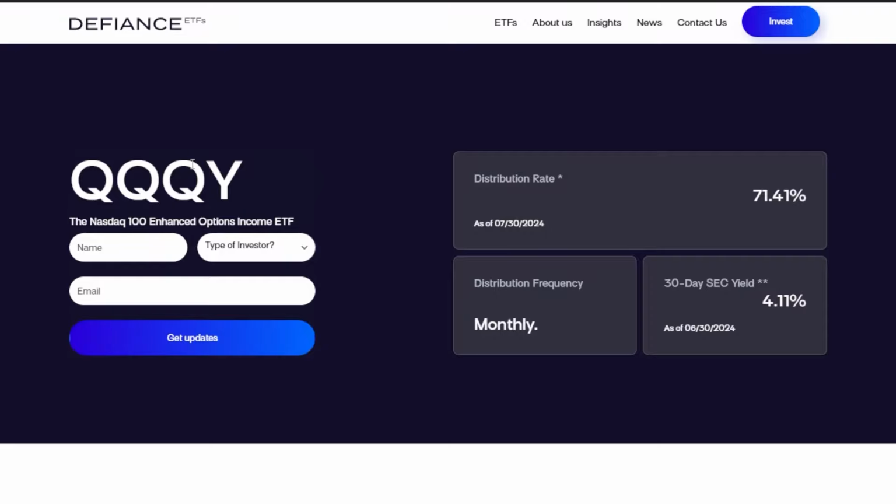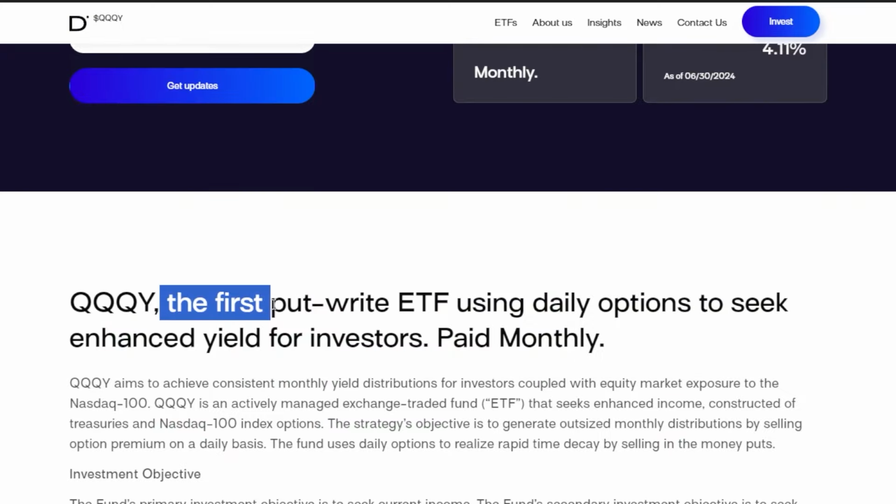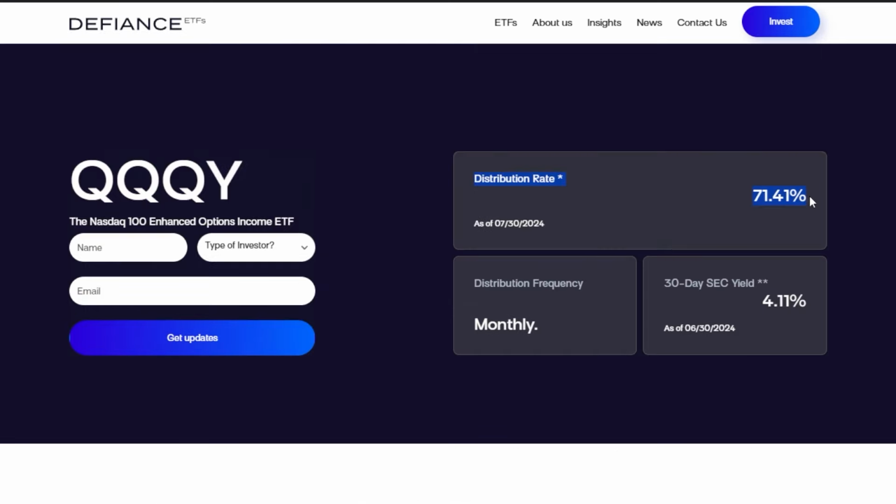Ticker symbol QQQY, or the NASDAQ 100 Enhanced Option Income ETF, is a Defiance ETF that we talked about previously on the channel months back. We talked about the fact that this was the first ever put-write ETF that uses daily options in an attempt to farm a massive amount of distributions for investors, which as of right now the distribution rate is 71.41%, so it looks like they've been able to do so.